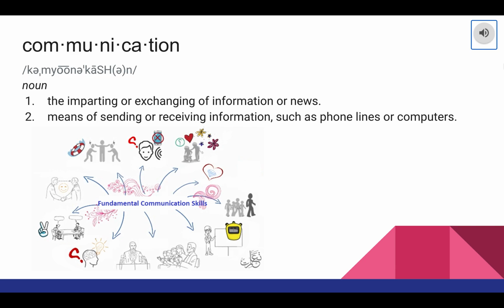Communication is defined as the imparting or exchanging of information or news, or the means of sending or receiving information, such as phone lines or computers. Communication skills are often categorized as a soft skill and are not included on resumes, but this does not make them any less important of a skill to bring to the workplace. In fact, communication is often the most desired soft skill by employers.